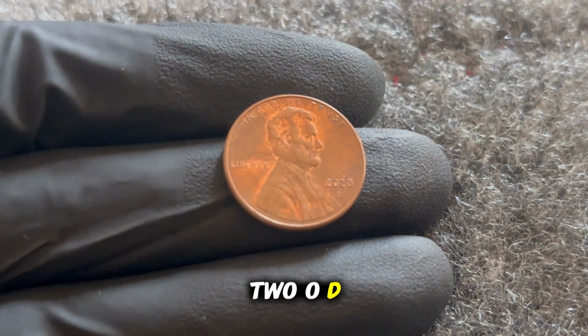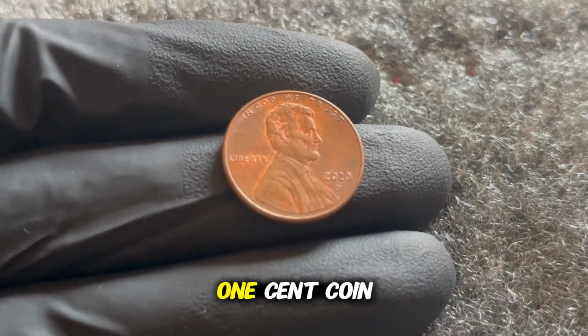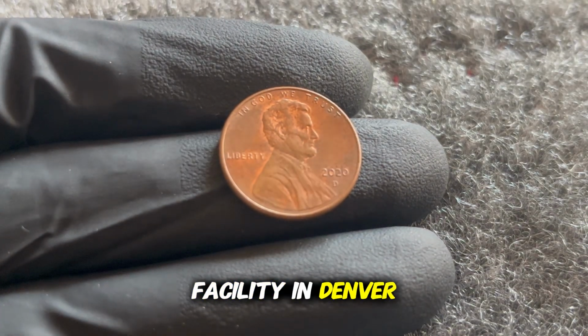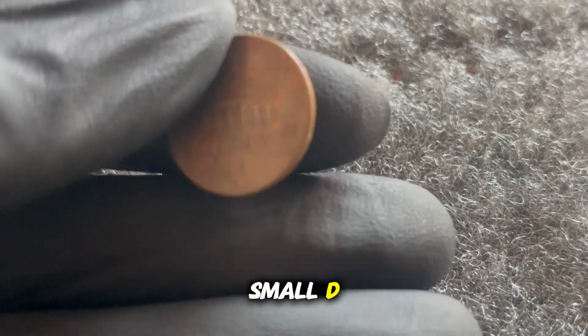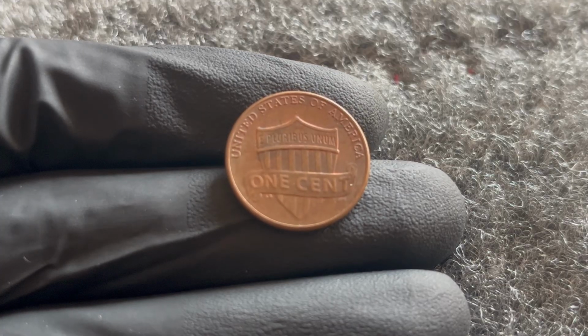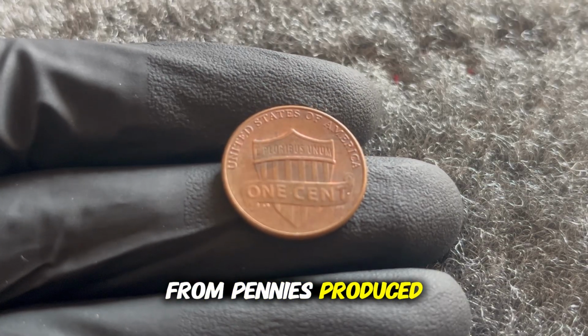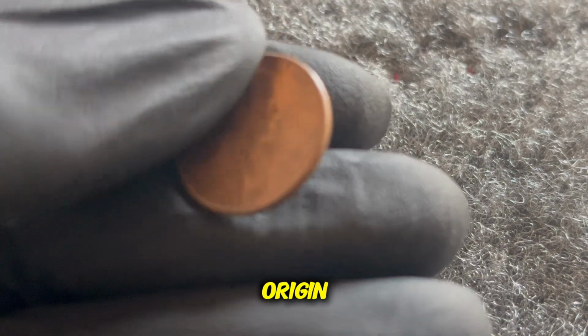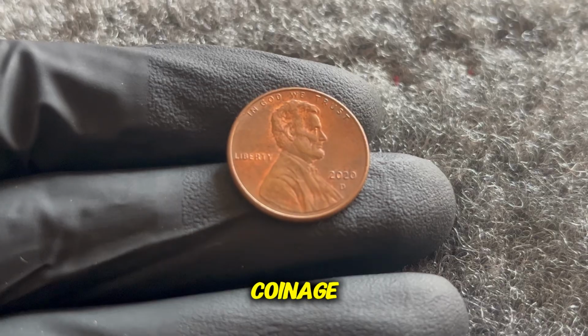The 2020 Lincoln penny is a United States 1-cent coin struck by the United States Mint at its production facility in Denver, and it is identified by the small D mint mark placed beneath the year of issue on the obverse side, a detail that distinguishes it from pennies produced at other mint locations and helps collectors trace its origin within the broader system of American coinage.